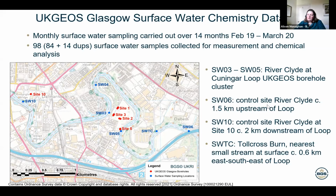Okay, so just a couple of slides on the surface water that's been collected so far. This map shows the observatory sites in the red, and the blue are places where surface water sampling has been ongoing. The data set that I'm showing here was 14 months worth of data collected monthly between 2019 and 2020, and we now have another about 6 or 7 months of data that will shortly be released from subsequent years. And really this is the baseline data before the geothermal infrastructure was in place.